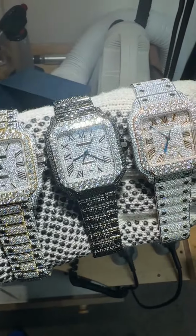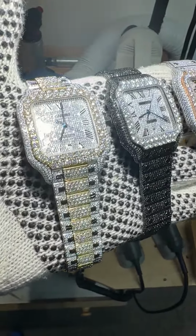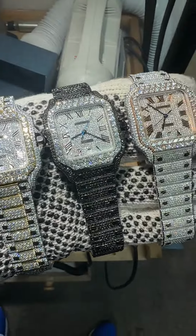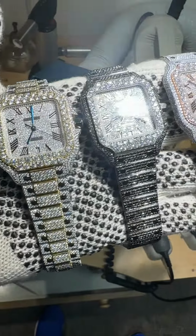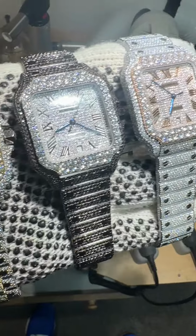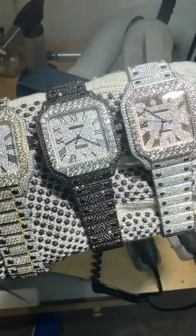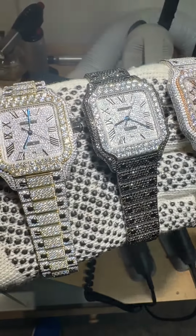Hands down, one of the iciest, most sought after watches on the market. Cartier Santos, bust down. Between 16 to 17 carats. We can do these in moissanites. We can do these in lab diamonds. We can do these in natural diamonds. Please do not ask me how much.